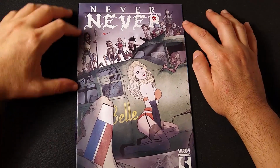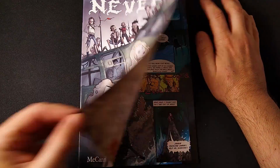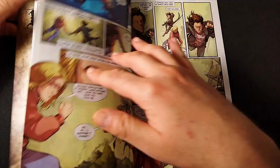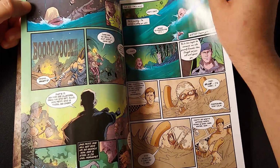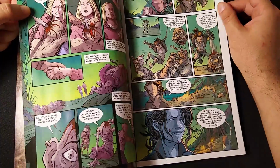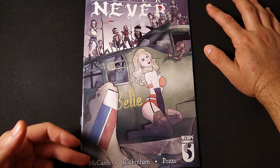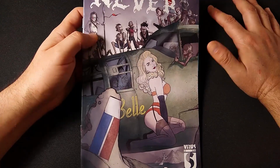And we'll wrap up the show with Never Never number 1. This is from Heavy Metal Comics. So it's a different interpretation of the Peter Pan mythos, just told from a new and different perspective through the lens of Heavy Metal Comics. So obviously a little bit more grown up and the like. So I got here variant cover number 2. I'm glad John McCain was able to write a comic book before he passed on. That's a joke. But anyway, this is Never Never number 1 from Heavy Metal.